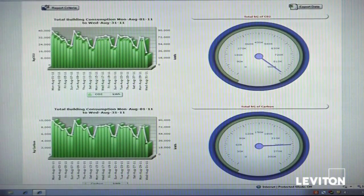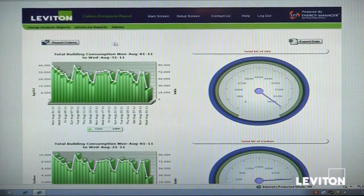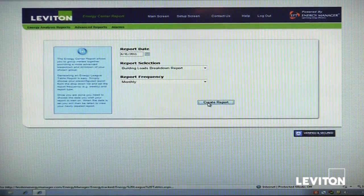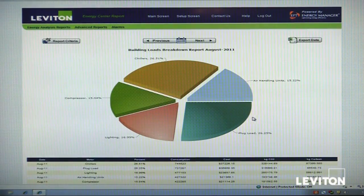We can also take into account any brown-green mix if the user is buying energy. You can see we've got carbon emissions both by CO2 and carbon in a nice table and graph format. We can also look at an energy center report. So it allows us to look at individual loads broken down in another graphical format, showing, in this case, our differential between plug loads, lighting, air conditioner, chillers, and air handling units.